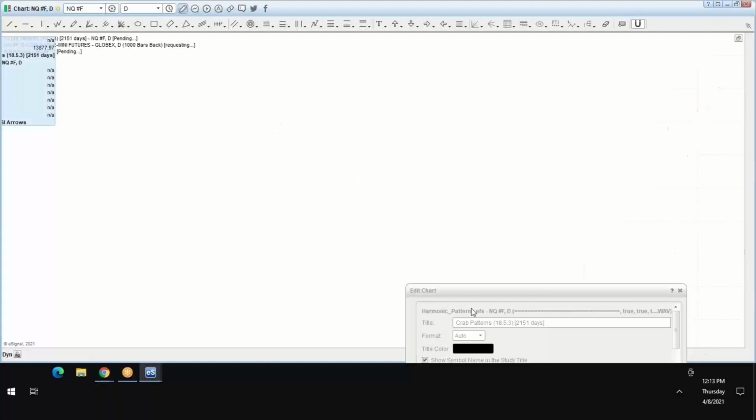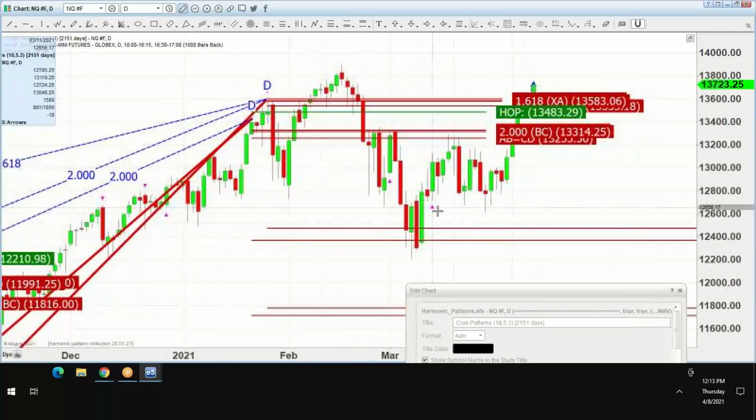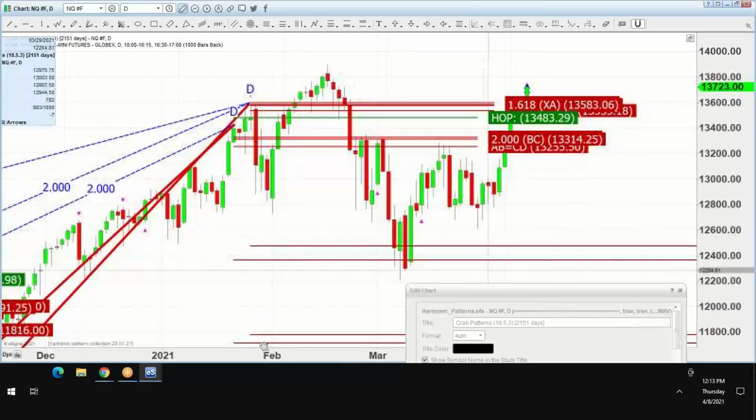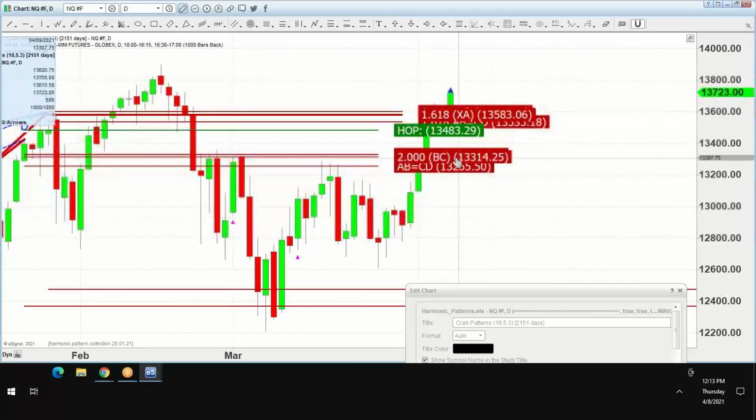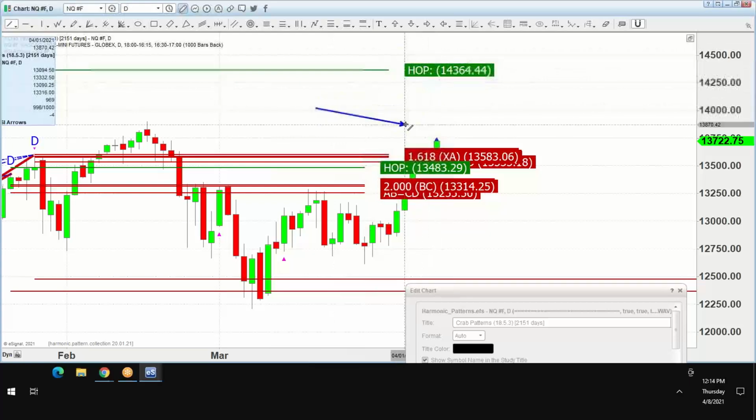For the daily time frame, remember, we're up against this deep crab and actually hit two days ago, we hit the 1.618 retest. So since our Tuesday discussion, we finally reached the minimum target, but that is not our entry for the retest. Remember, hop level is at 14,365. Nasdaq's right now 13,720, and that's why we continue to look for long opportunities back up to now the first of either the hop or HSI.